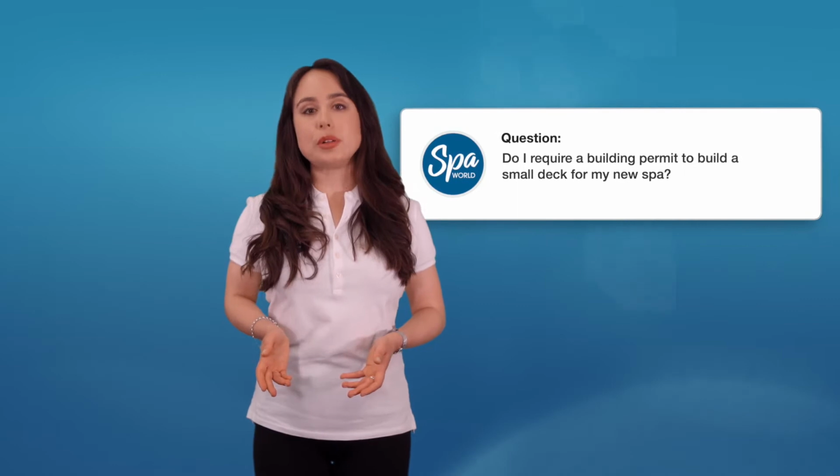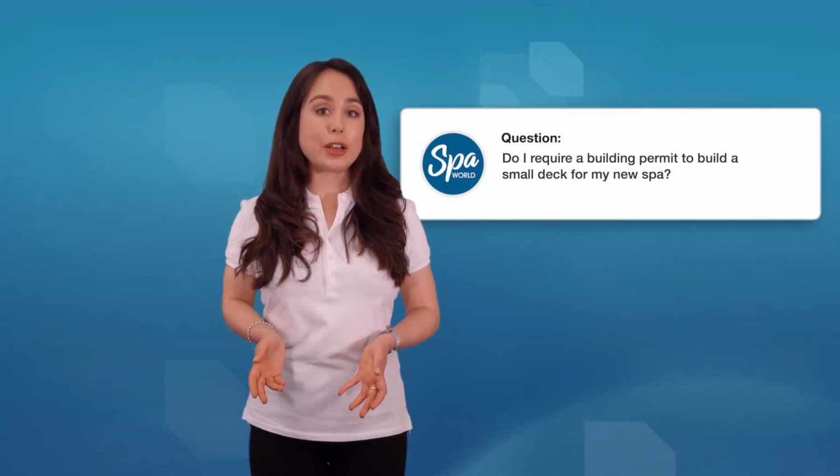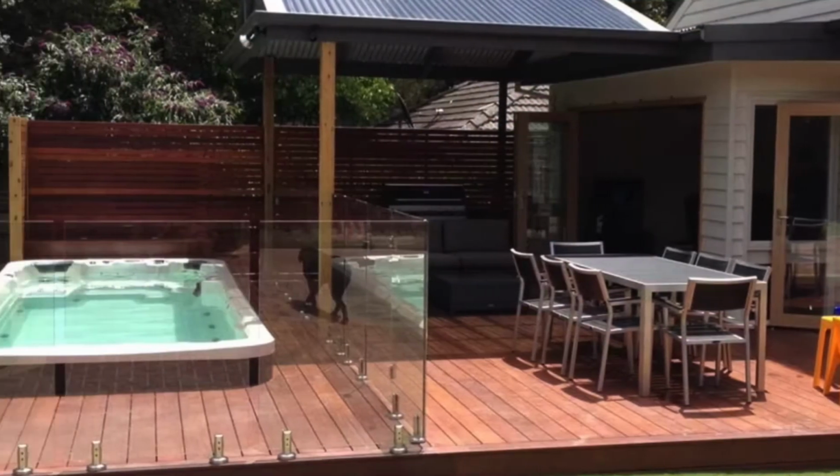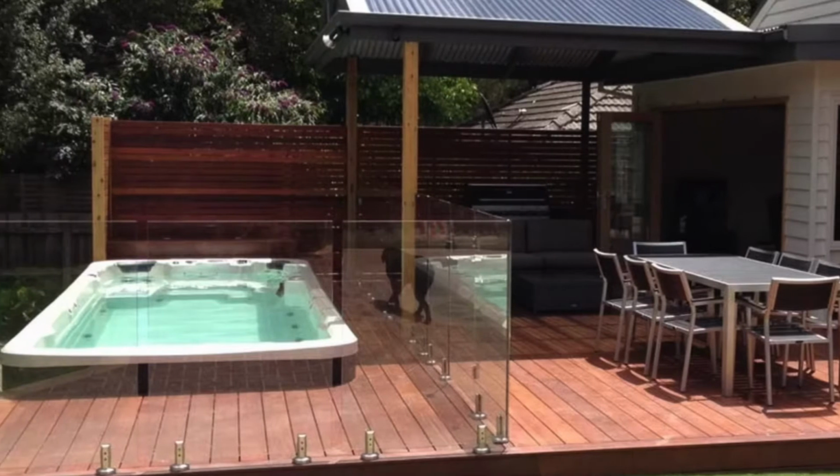Do I require a building permit to build a small deck for my new spa? Yes, a building permit is required for decks that are attached to a building such as a house or a swimming pool, irrespective of size. A building permit is also required for a detached deck, irrespective of size.